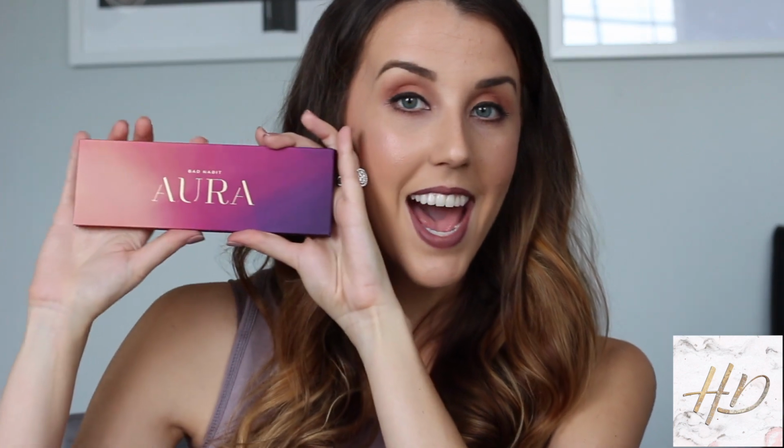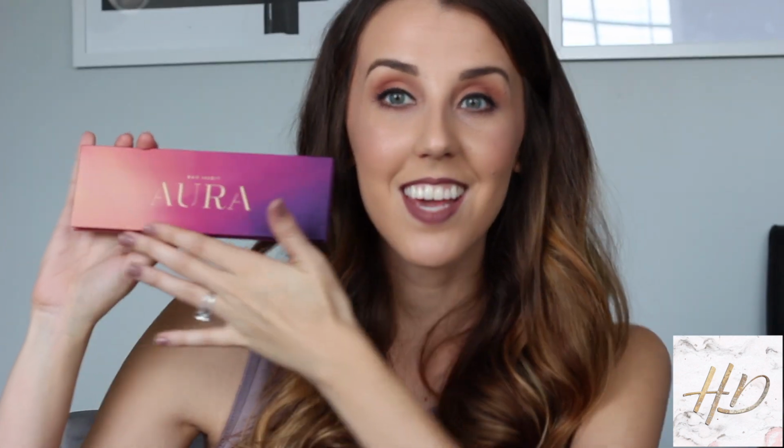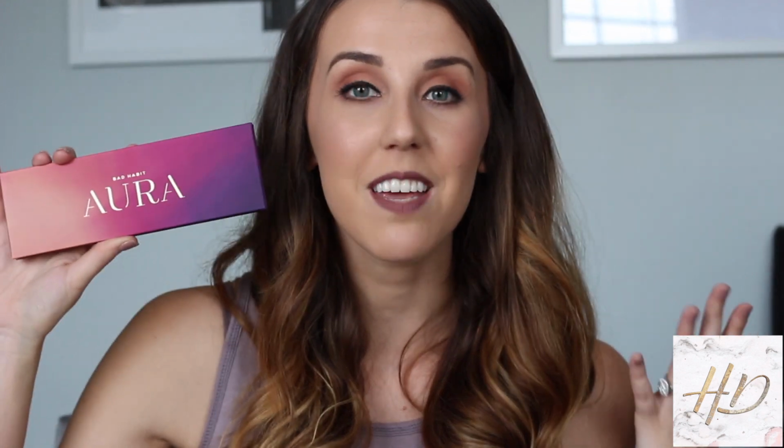The next palette I have is called Aurora. I think this packaging is so pretty. It's very high quality too. It feels like a $50 palette when really it's only 12 bucks. So I think this palette is gorgeous.